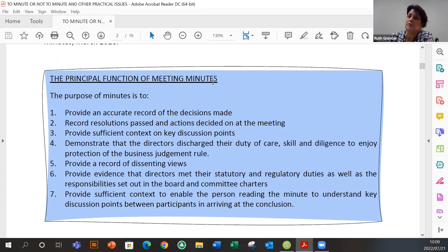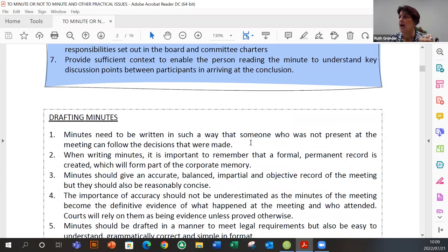It is also to provide a recording of dissenting views, not everybody's views, and provide evidence that the directors meet their statutory and regulatory duties, as well as the responsibilities that they're supposed to perform, and provide sufficient context so that the person reading the minutes can understand the key discussion points. They don't need a book, they just need to understand the key points of the matter and how the conclusion arrived at, how the resolution was taken at the end of the day.